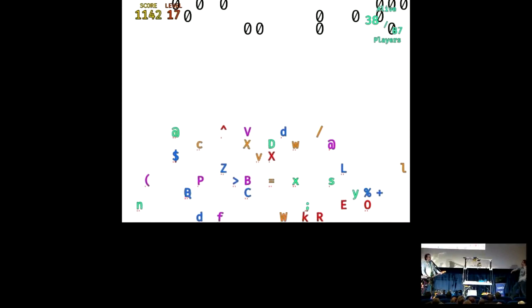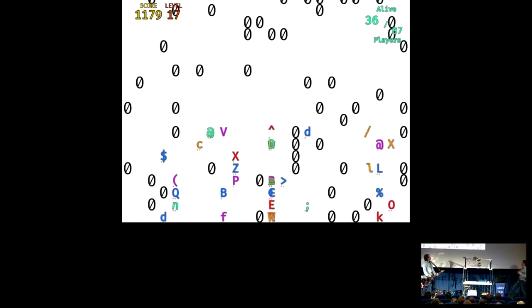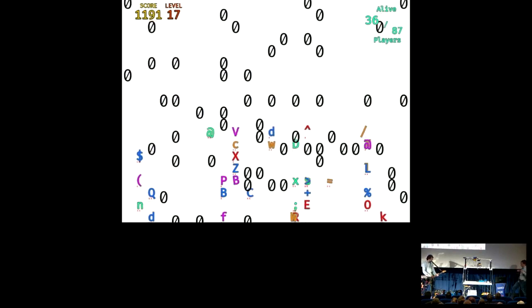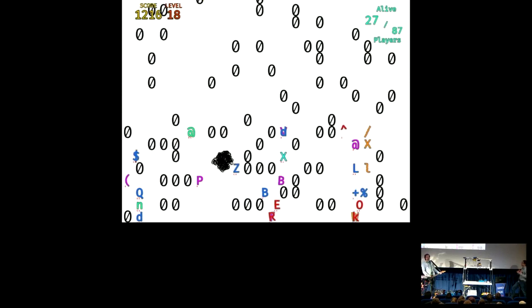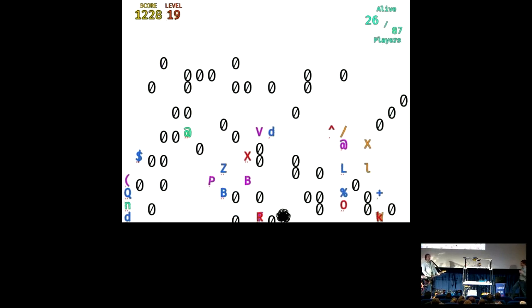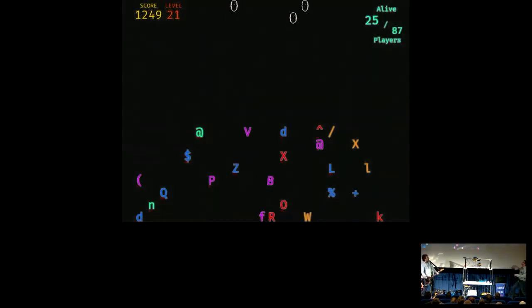Back to the zeros. Seems to be getting harder and harder. We're now left with 26. We're against impossible odds. We're hitting reverse. And we're entering night mode.